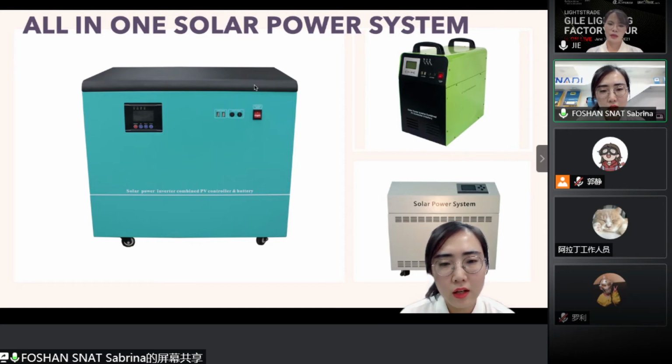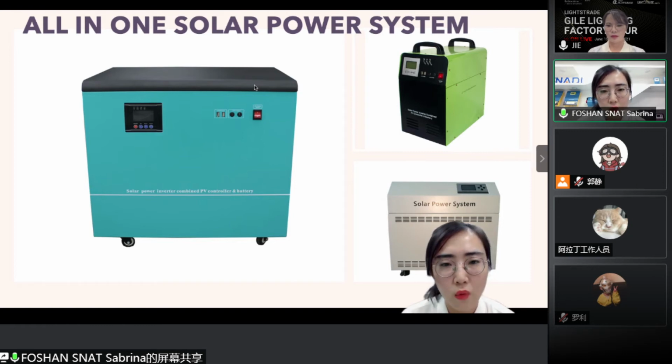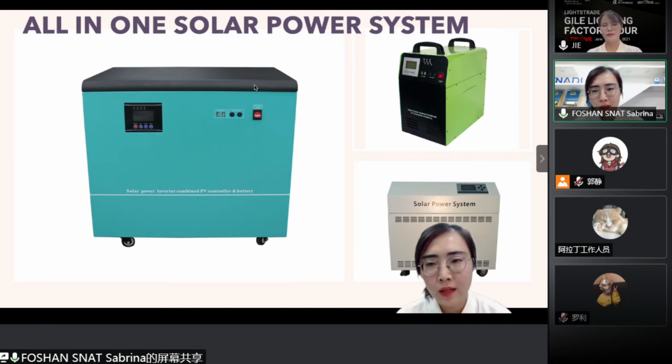The left one is an installed lithium battery. It can supply a maximum of 10 kilowatt hours, with a maximum inverter of 6 kilowatts, from 300 watts to 6 kilowatts. And the left and the right two are installed gel batteries, but lithium battery is an option.